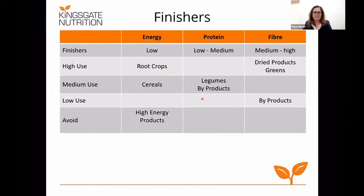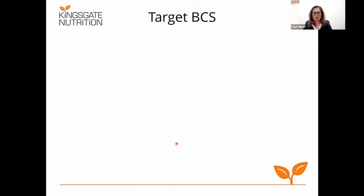Last one, finishers. I hope you're getting the gist now. So, yeah, a lot more dry products on the fibre side here for these finishers. They can have plenty of greens, plenty of dry products. They can have a low usage of the byproducts, the oat husks, the hulls, those type of things. You can move that up to a medium usage if you're having to keep them on farm, if they're getting a bit old, if they look as if they're getting on the fat side, just to keep them full, keep that digestive system working. Good source of root crops, just making sure that we're not overdoing them. Good use of cereals. Again, when they're coming to that point of finish, avoid those high energy products, it just packs the fat onto them. Target, yeah, body condition score number three, you're absolutely right.